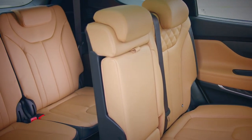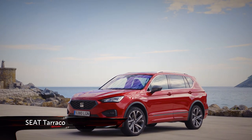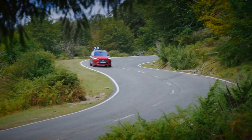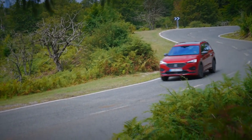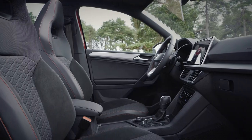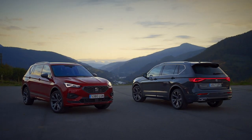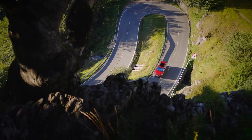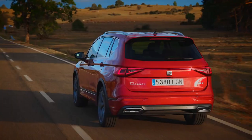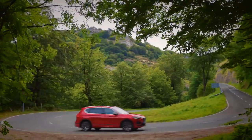If that price is putting you off though, the Skoda's Spanish stablemate is worth considering. The Seat Tarraco starts at under £31,000 and is available with a wide range of trim levels. It comes with the same range of engines as the Skoda, minus the powerful VRS motor. They're very similar on paper then, but the Seat does offer a bit more style. It's a good-looking car with a slightly more premium image than the Skoda.